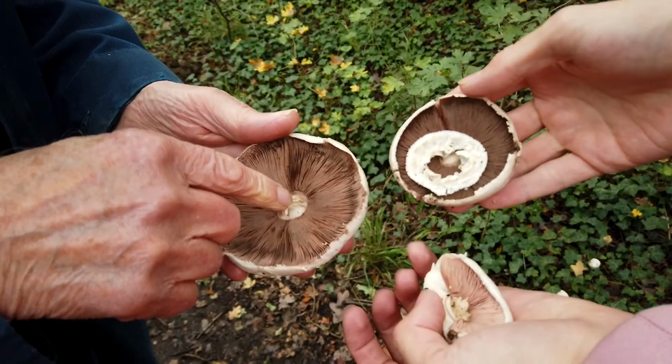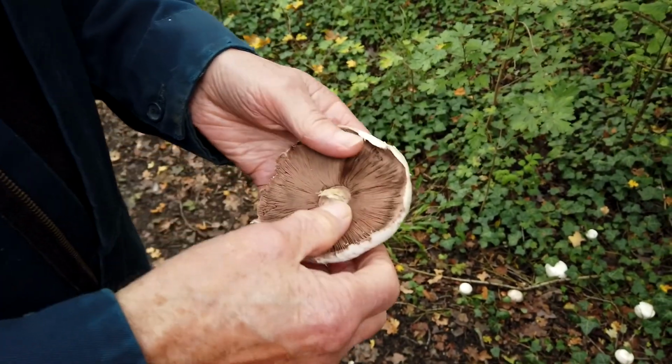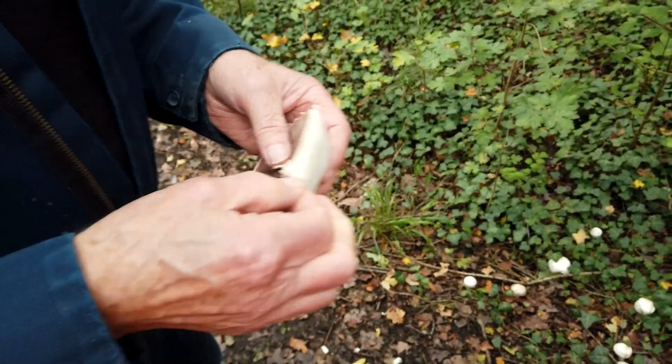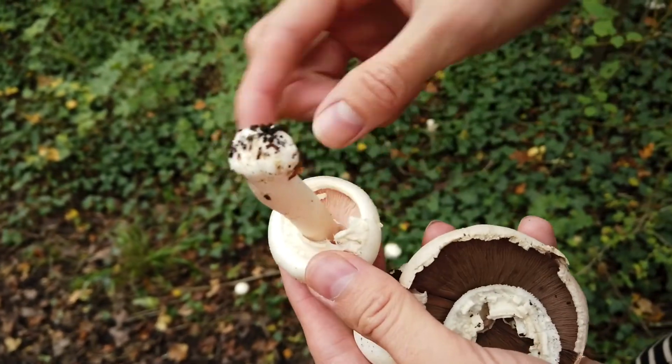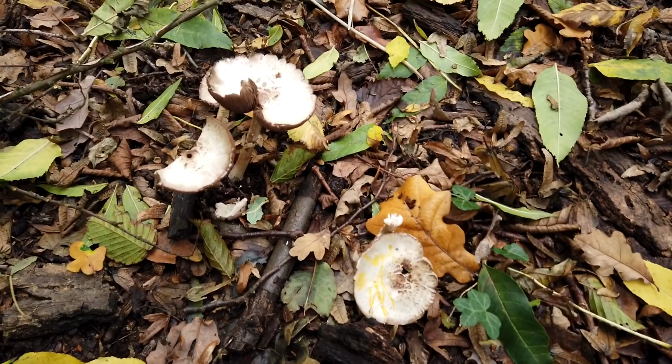This is where the maggots would be, and that's where you've got to break them and check for maggots in there. They look good, but once you break them, if there's holes in there, then they're no good. There's this one here, they look a bit like they haven't opened up yet, but I think they're all still fine. So we found these mushrooms down here.